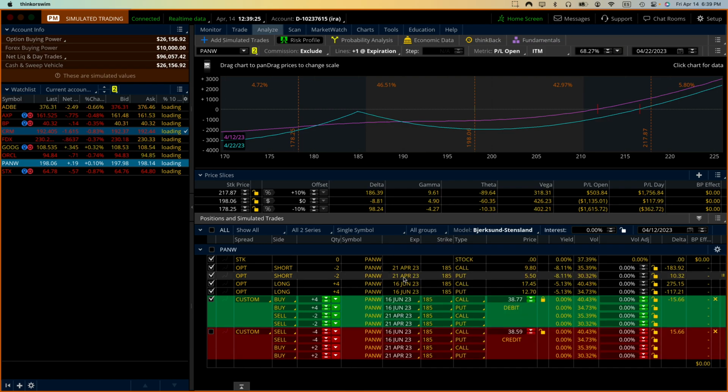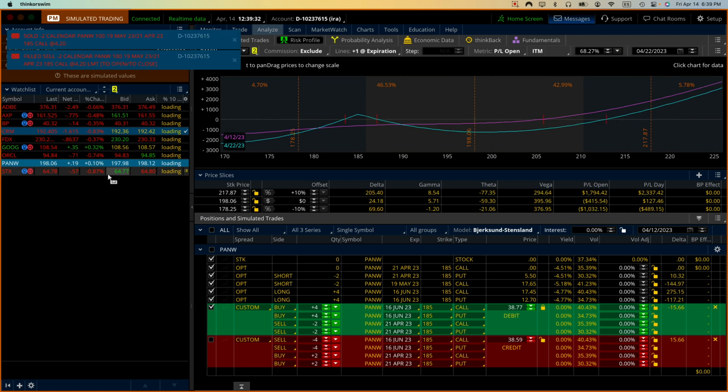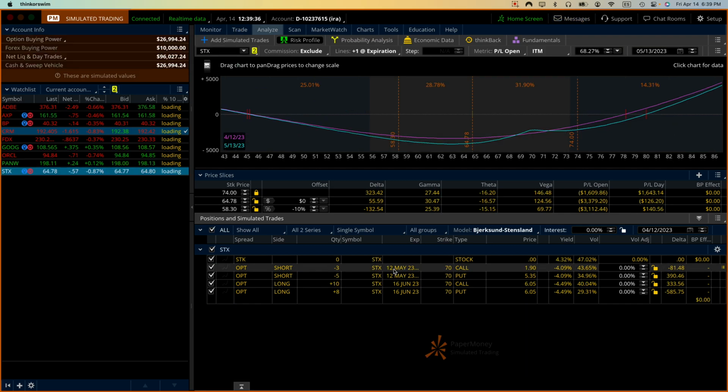So I'm rolling over the April 21, one week to expiration, all right? And it got filled right away. Good, that gives us money back. And the STX in May 12th. That's about it that I need to do.